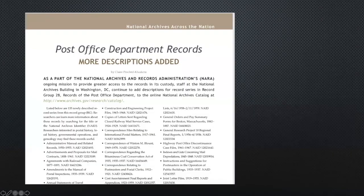Now, one of the things that you can download by going to that post office page at NARA is you can get post office department records with more descriptions added. And I would download this and have a look at it and see what else is there. But today I'm focusing on just a couple of pieces, not everything that's there.